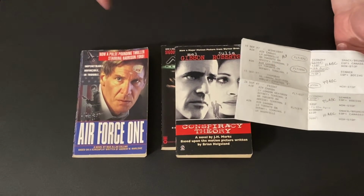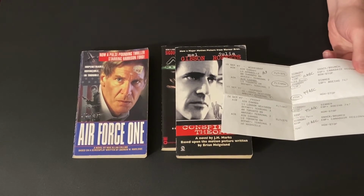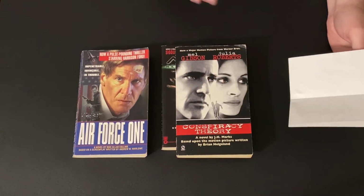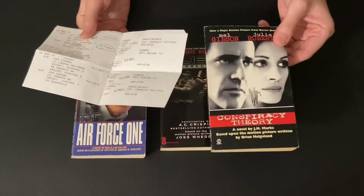I always read on planes. I have to do something, and I can't sleep on a plane, and I definitely can't listen to music over the engine noise. So I always wind up reading something, whether I'm in an airport or on a plane. So I just thought that was a cute thing to show, and it was still stuck in this particular copy.